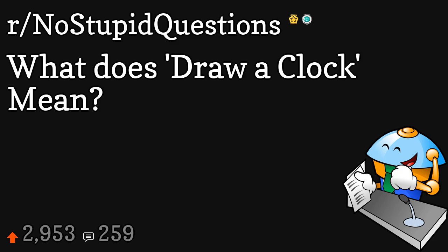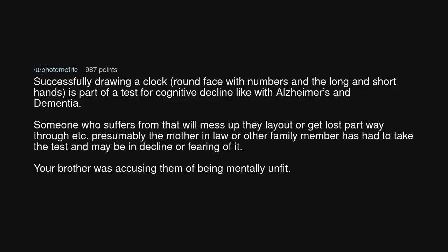What does draw a clock mean? It's a screening test for dementia. Successfully drawing a clock, round face with numbers and the long and short hands, is part of a test for cognitive decline like with Alzheimer's and dementia. Someone who suffers from that will mess up the layout or get lost part way through, etc.